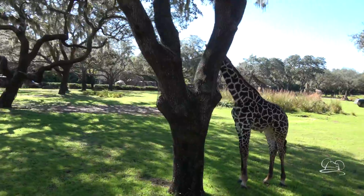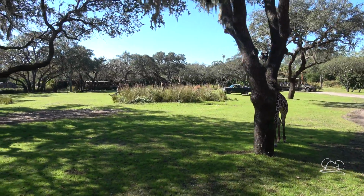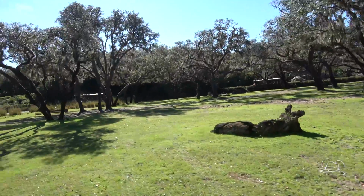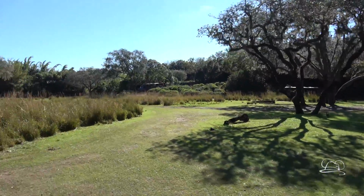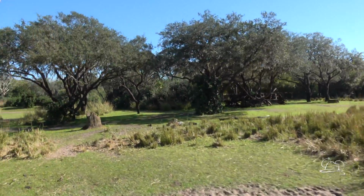Now with a close look at their spots, I can tell you these are Maasai giraffes with very dark, jagged spots on their bodies. Each species of giraffe will have a different spot pattern, while each individual giraffe will also have a different spot pattern, just like a human's fingerprint.